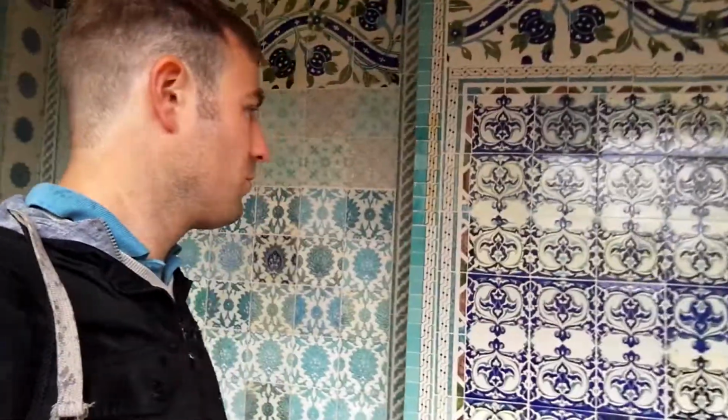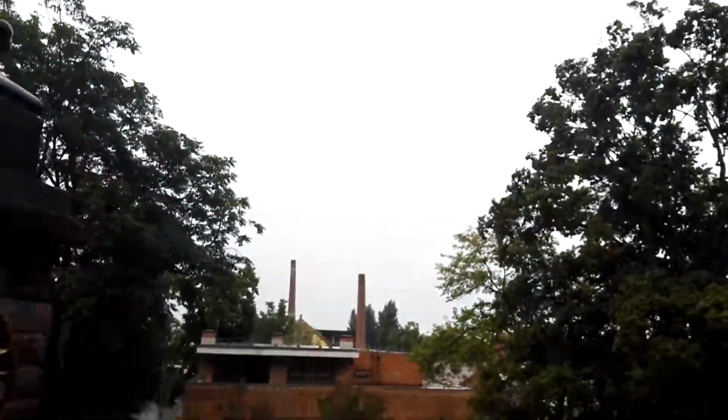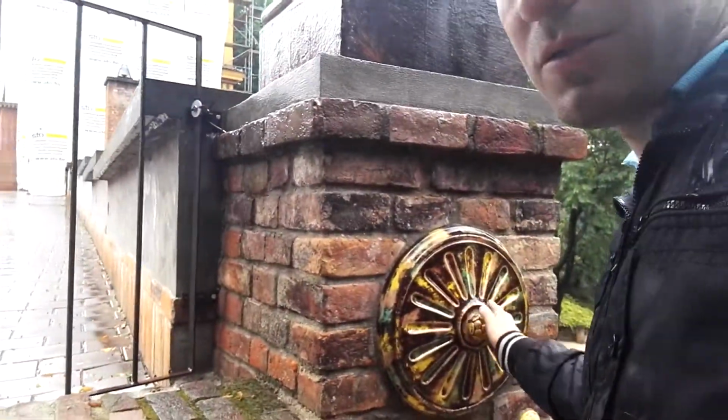So here we are. It's like a little folly almost. I'm not quite sure what its purpose is, but you can see the various tiles on display, also on the floor and the walls. These rather nice, quite big tiles. That's the street up there, which is quite nice. There's some interesting shops up there. We're going to go and have a wander up there.